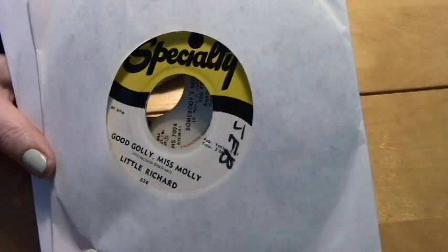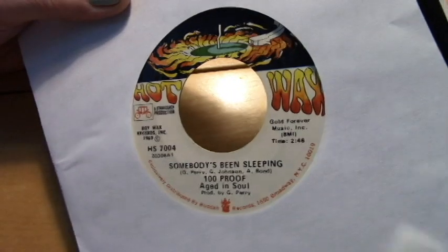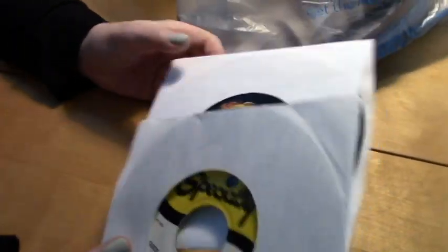Good golly, Miss Molly. Always a favorite by Little Richard, the one, the only Little Richard. Incomparable. Yes. And this one, most people don't recognize it, but you would if you heard it. Oh, okay. It's an R&B from the 70s, I think. Yeah. Hot Wax. He wanted to play these for you on the jukebox, but we can't do it because we get dinged by copyright laws and we get in big YouTube trouble. So we'll just pretend that you heard them and they're cool.